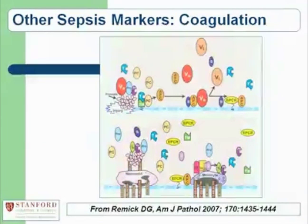In sepsis, you basically have more coagulation occurring and you have less braking on the process, and so you actually have a setup for DIC. And in fact, activated protein C is used as a drug to treat patients with sepsis.